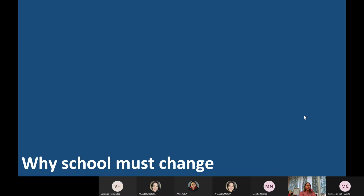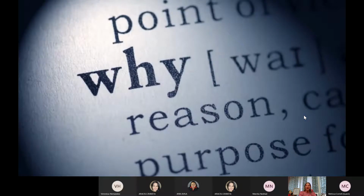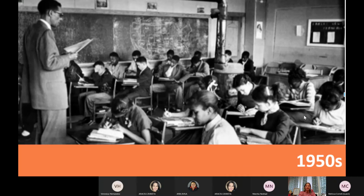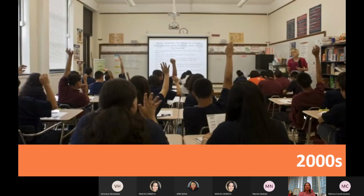So why must school change? As you look here from the 1900s, you would see that students are sitting in rows and the teacher is teaching from the front of the school. It's very traditional. It's the same way in the 1950s, with the teacher at the front of the school and everybody in desks and rows. Here, they're sitting maybe in groups, with some technology available. But again, the teacher is at the front of the room.